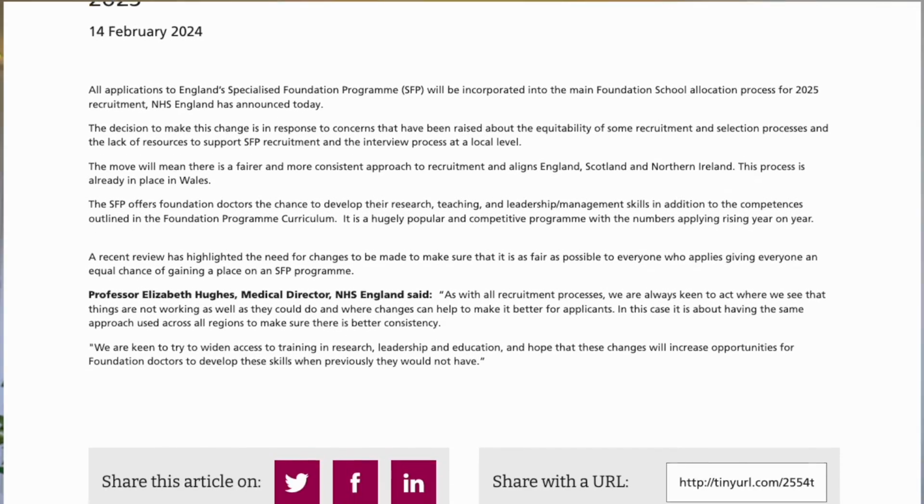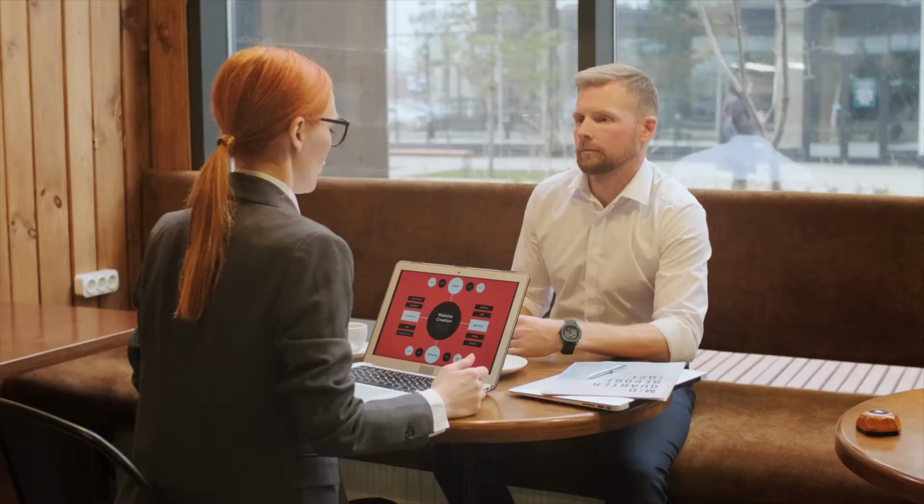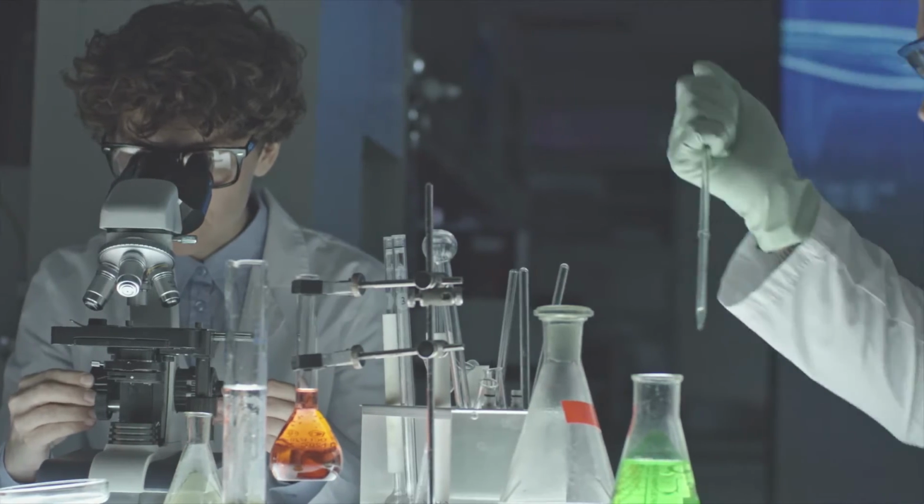And this decision was made because there were concerns that there was not equitable access to resources to prepare for the competitive SFP selection and interview process. For example, people might not have had access locally to interview coaching, or research opportunities, or a variety of factors like cost or personal responsibilities like caring and location. So the purpose was to widen access to the program for people who would not have previously had the opportunity to develop their research and leadership skills in a program like this.